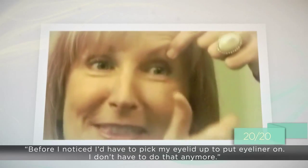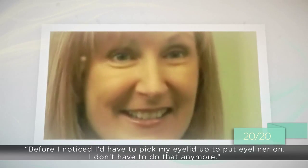3 weeks after her visit with Dr. Day, Cherie Bowman is getting used to her new face. Before, I noticed I'd have to pick my eyelid up to put the eyeliner on, and I don't have to do that anymore. If you have all these treatments, does this mean that you will never look old? Well, it may not be that you never look old, but we can slow that process down in a very natural way with these procedures.